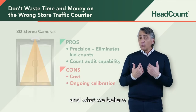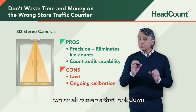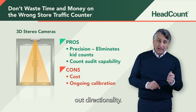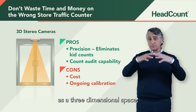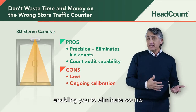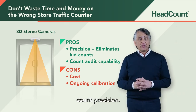The final, and what we believe is the best platform, are 3D stereo camera traffic counters. Now, these devices have 2 small cameras that look down on the count zone of the store entrance. They can do things like pick out directionality. And because they view the count zone as a 3-dimensional space, you can set a height threshold so that you only count people of a certain height, enabling you to eliminate counts from children or shopping carts or strollers. This ability further enhances count precision.